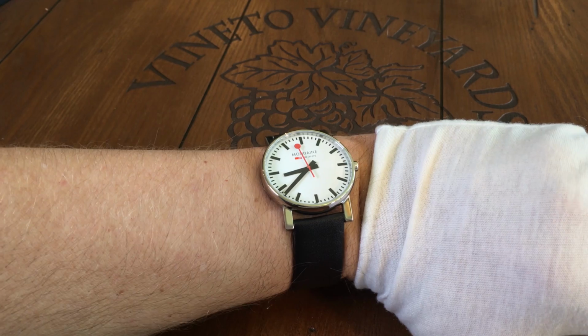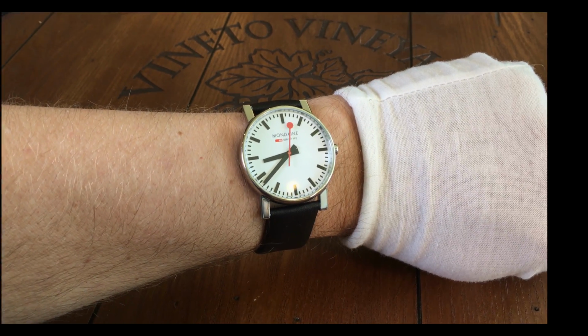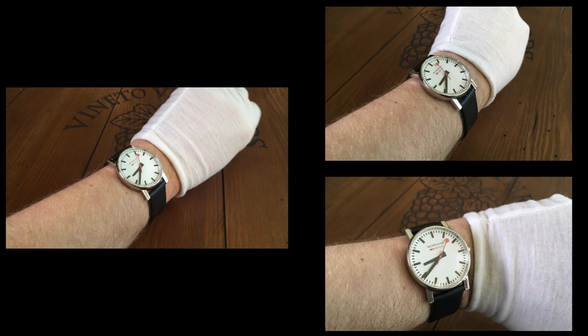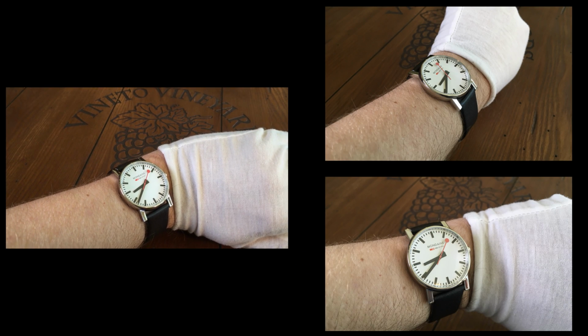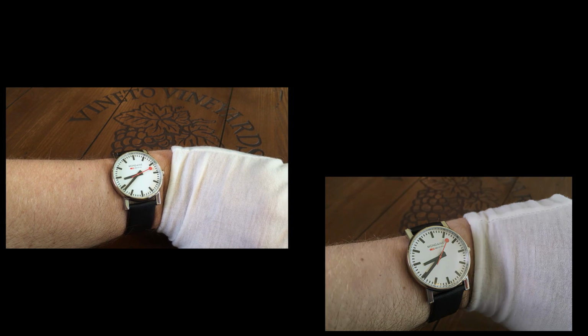Here's a shot of myself wearing the watch. At 38mm, it's a little on the small side for my taste, but it barely weighs anything and it's extremely thin, making it extremely comfortable. Most of the time I never noticed it was there. All in all, not a bad watch.